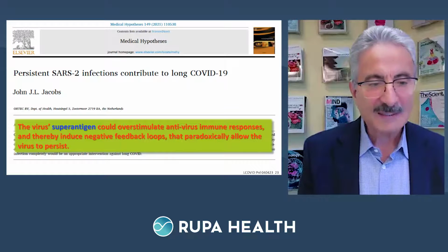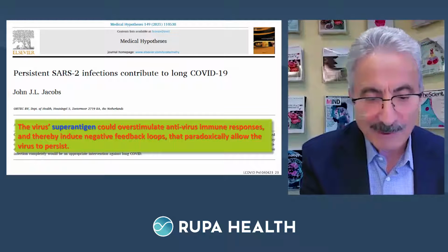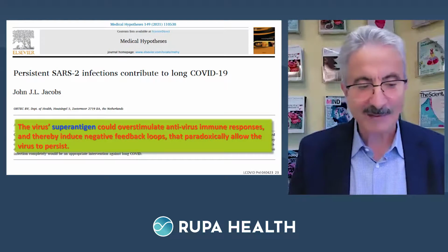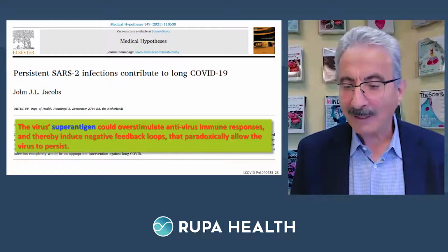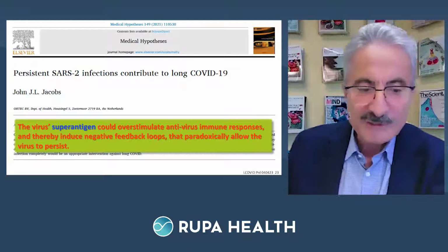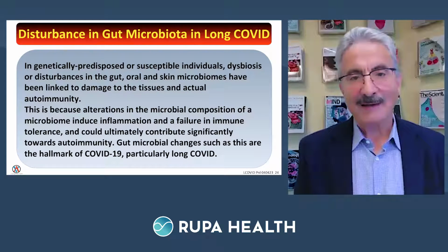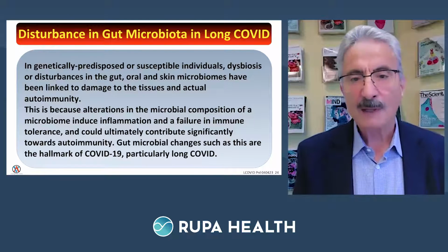So persistent SARS-CoV-2 infections contribute to long COVID through the viral superantigen. The viral superantigen could overstimulate our immune responses and thereby induce a negative feedback loop that paradoxically allows viral persistence. The immune system is busy taking care of the superantigen, and in the meantime, the virus spreads in different tissues.